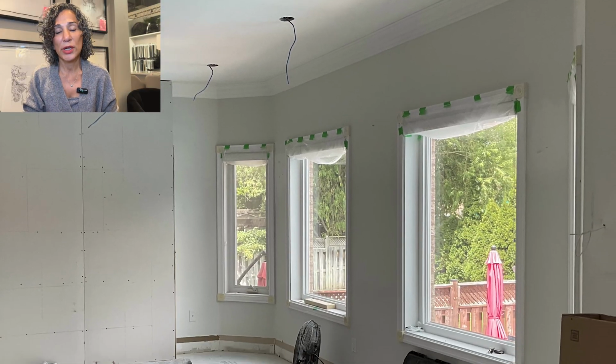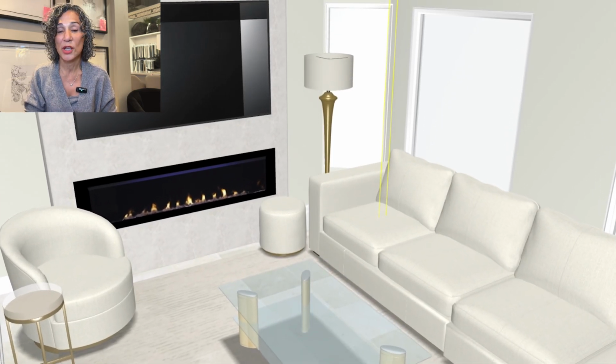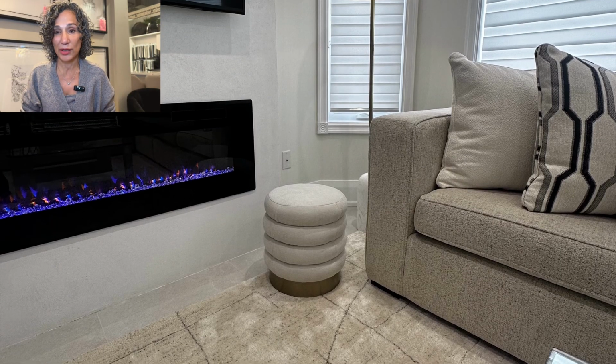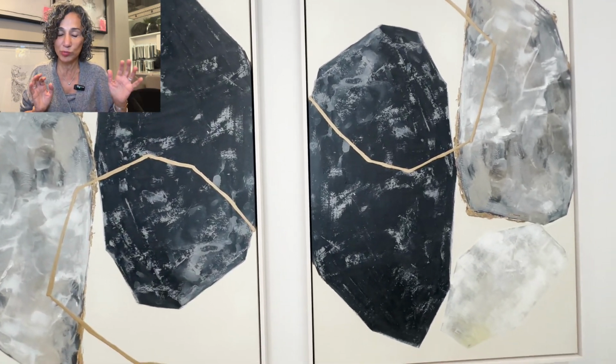As you can see, the transformation from the construction phase to the 3D concept rendering phase to the actual product is a massive transformation. The big sectional with the swivel chair, a coffee table and a little martini table for the swivel, then an ottoman that you can move around either to put your feet up or have extra seating, a floor lamp that adds extra accent lighting, a few pieces of art to tie in the colors of the pillows on the sofa with a great big, huge, massive, beautiful rug.